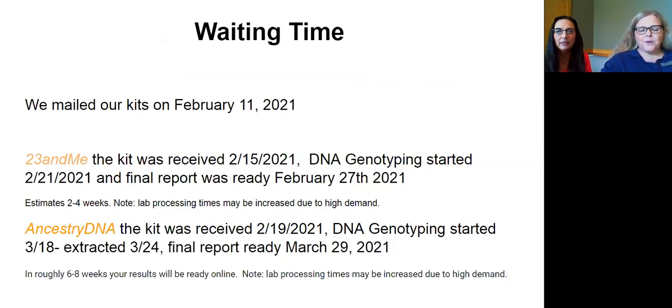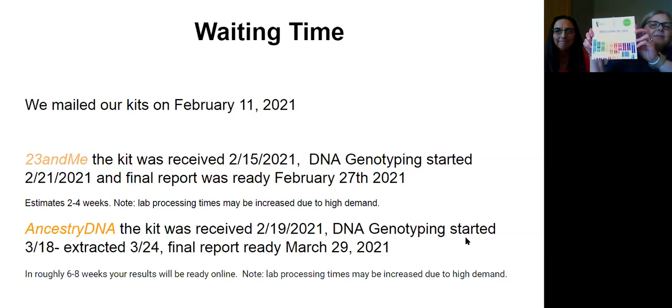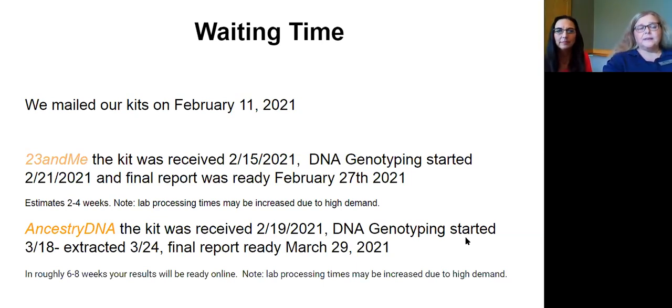So Peggy and I both did our DNA test. I'm going to move our screen so you can see. So we mailed our kits on February the 11th, and this is what mine looked like, the box. So we mailed them on the 11th of February. My 23andMe kit was received at their facility on February the 15th. My DNA genotyping started on February 21st, and I got my final report back February 27th, and I got it in my email.